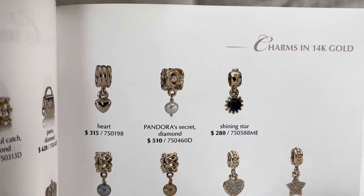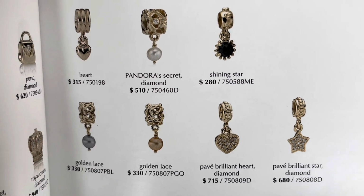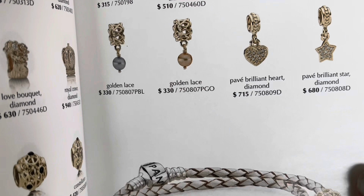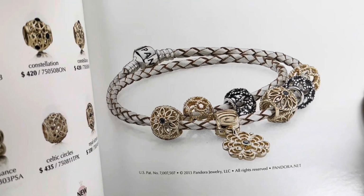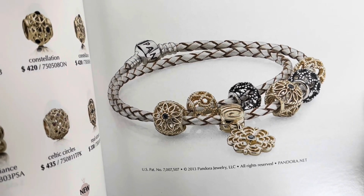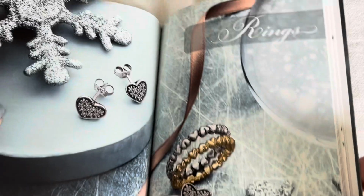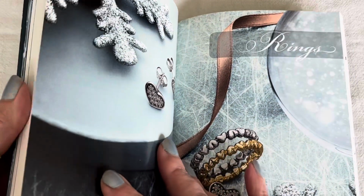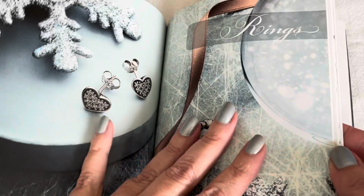And then we come to the dangles, and I don't see too many of these actually available pre-loved. The golden lace is super pretty. And then they showed gold charms on a leather bracelet. So that is everything. So those are all of the charms that we had in 2013, and then we're going to move on to the other categories.